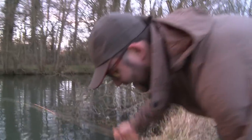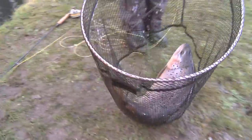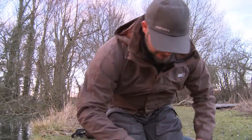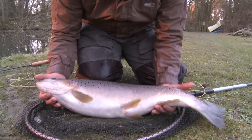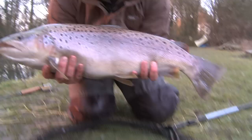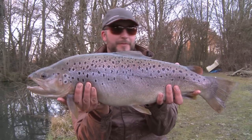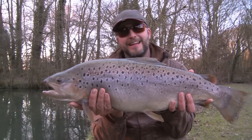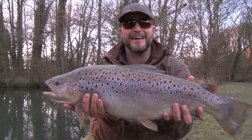There you go, what a fish. This is why we've come here. Look at that. That is an easy double figure fish. Look at the size of that. Well, here you go. This is why you come to Manningford Trout Fishery. A fin perfect, double figure brown. What a fish. I know Malcolm's put a few of these in recently. There's a few more to go in. I mean, wow, look at that. That's got to be a reason to come down here. What a fish, what a day.